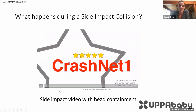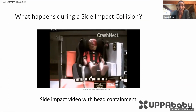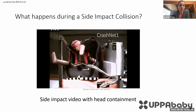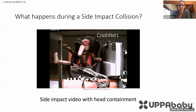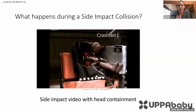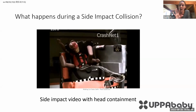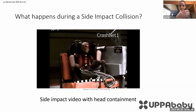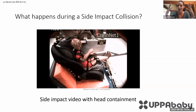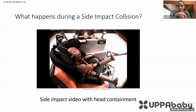Great. So this video is public information. This is a seat that has head containment. And I guess the reason why I wanted to show this is just explaining what happens with the occupant in a side impact collision. You get a really good view on the top view, what happens with the head. The head will pull out a little and then roll toward point of impact, which is where those big headrest ears come into play in properly protecting a child in a side impact collision.